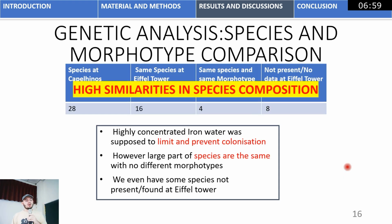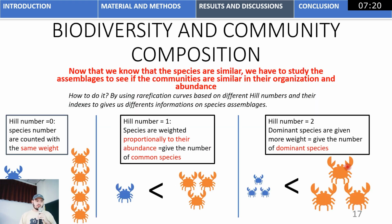It tells us that there is a high similarity in species composition between the two vents, even if they are a little bit far apart, which is kind of weird, because we thought that highly concentrated iron water was going to limit and prevent colonization, but a large part of these species are the same. So we're going to continue with the biodiversity and community composition.